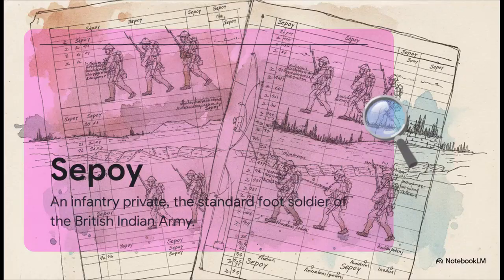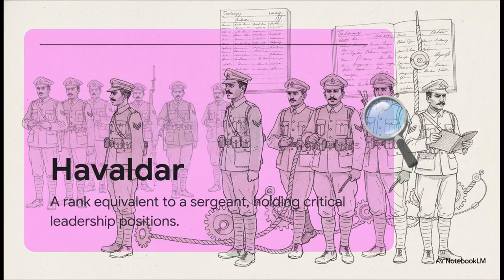Section 3. The Hierarchy of Service. Military Organization. Moving across the page to the unit column, we hit the strict hierarchy of the military force. You're going to see one word repeated over and over again: sepoy. Now, a sepoy was an infantry private, basically the standard foot soldier of the British Indian Army. These were the men bearing the absolute brunt of the marching, the trench building, and of course the frontline combat. Understanding this term is so crucial because it represents the vast majority of the young men meticulously logged in this book. But sprinkled right in there amongst the sepoys, you'll also spot the rank of havildar. Think of this as the equivalent to a sergeant. These guys held absolutely critical leadership and non-commissioned officer positions. They were the glue keeping the units together under immense pressure. Seeing this rank helps us realize that this ledger is capturing the entire operational ecosystem of these regiments, from the raw recruits all the way up to the seasoned leaders.